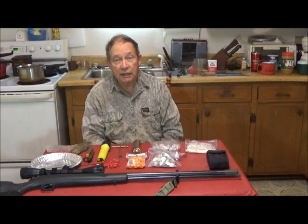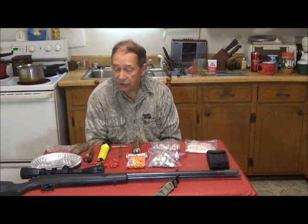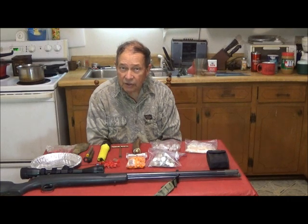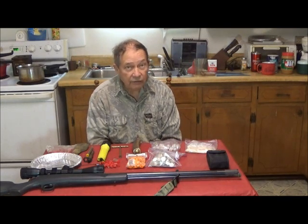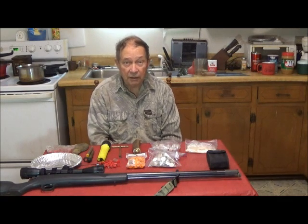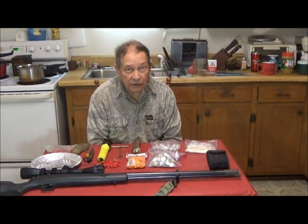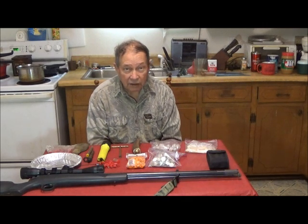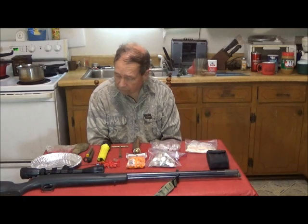The gun actually comes with adjustable iron sights. And because these heavy charges often shoot lower than one would normally expect, you need to have adjustable sights or a scope or a red dot or something to take full advantage of this gun's potential. Otherwise, these heavy charges of shot will oftentimes shoot low on the target.